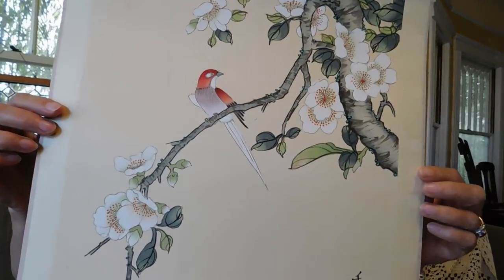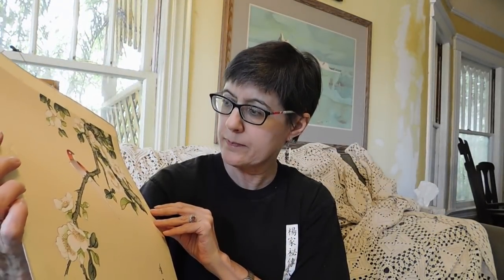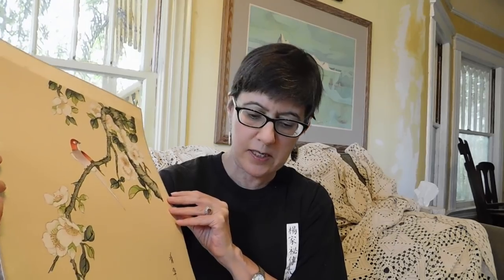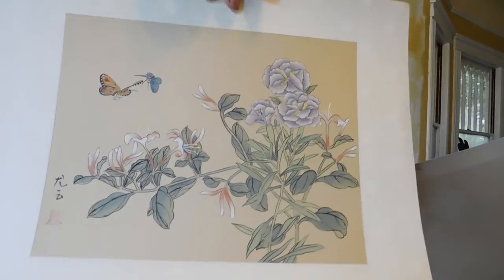I bought 5 of these silk paintings on silk from China. Paid $5 a piece for these. Prices on these things are all over the place, and I'm not sure what determines the wealth. But I'm thinking around $25 a piece I should be able to get for them.